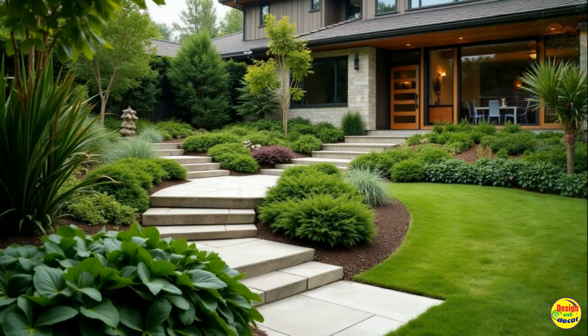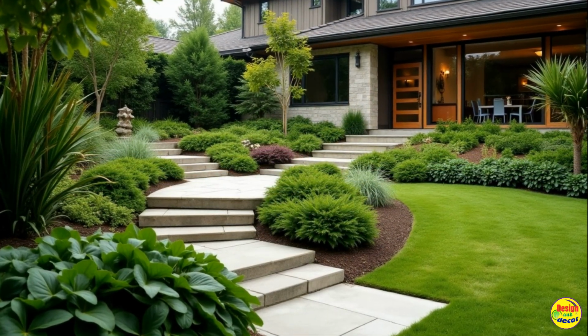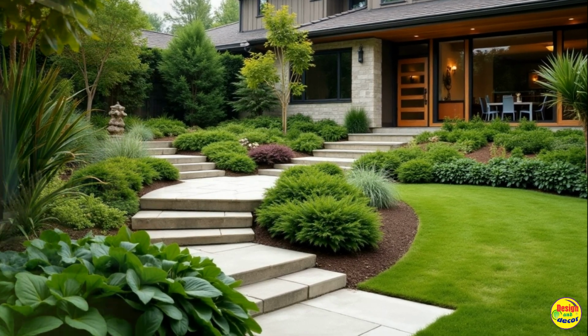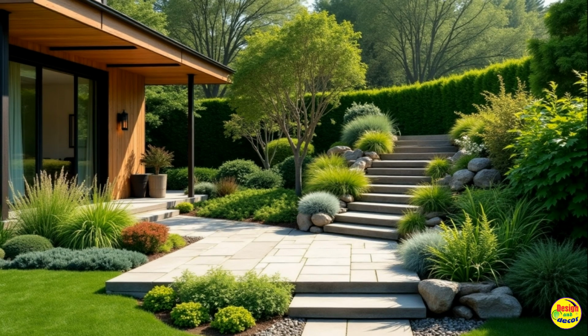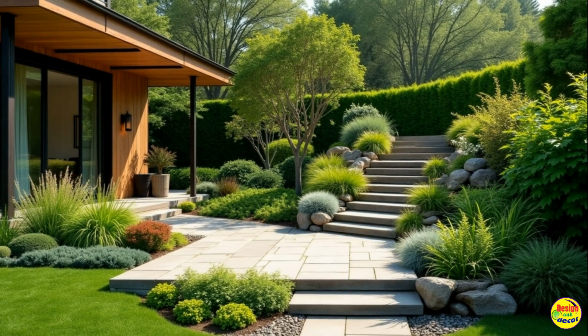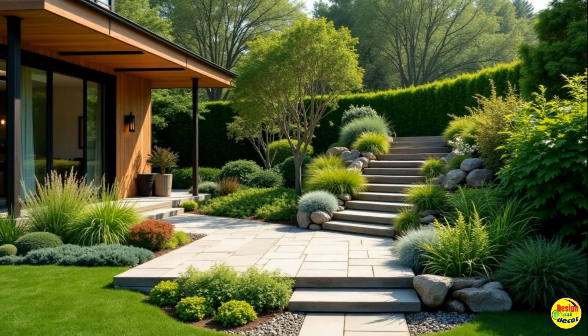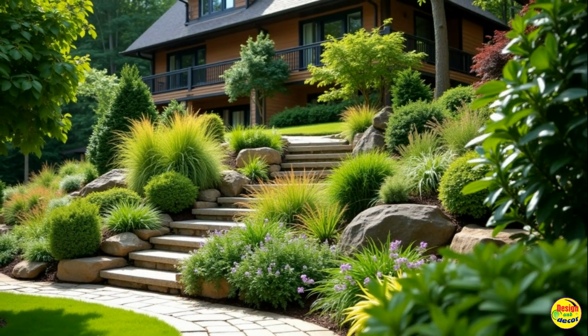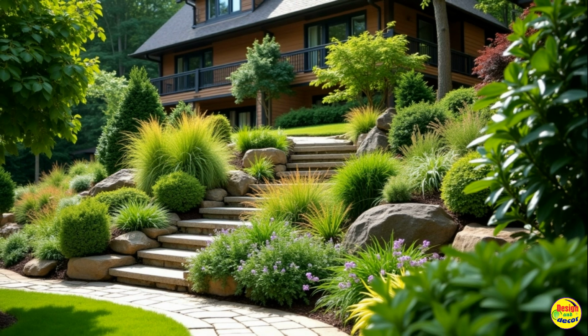A sloped front yard is a canvas awaiting your creativity and vision. By implementing these landscaping ideas, such as terraced garden design, erosion control techniques, and low-maintenance plant selections, you can create a stunning and functional outdoor space.